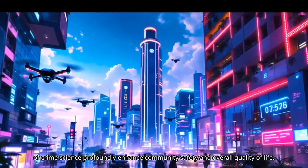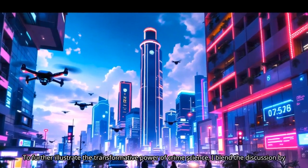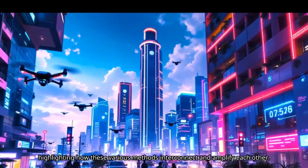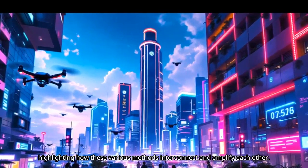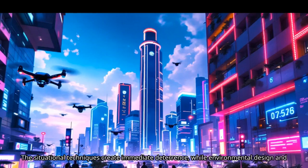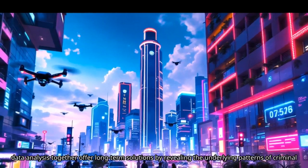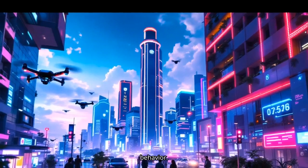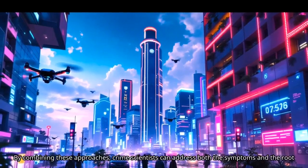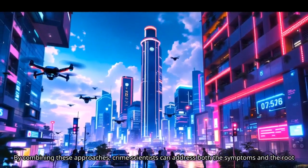To further illustrate the transformative power of crime science, I blend the discussion by highlighting how these various methods interconnect and amplify each other. The situational techniques create immediate deterrence, while environmental design and data analysis together offer long-term solutions by revealing the underlying patterns of criminal behavior.